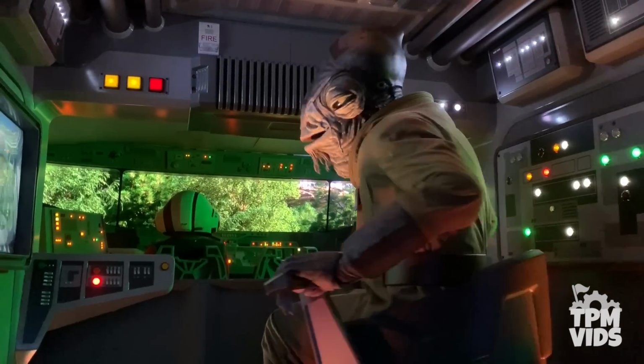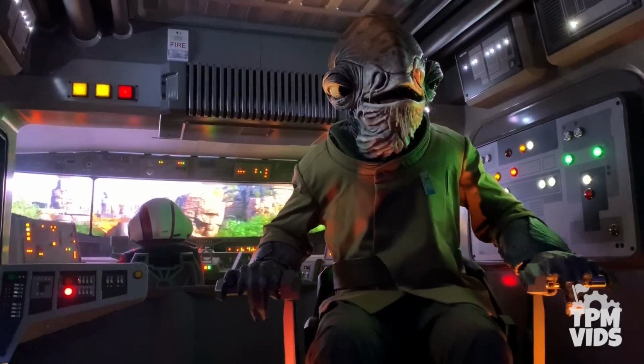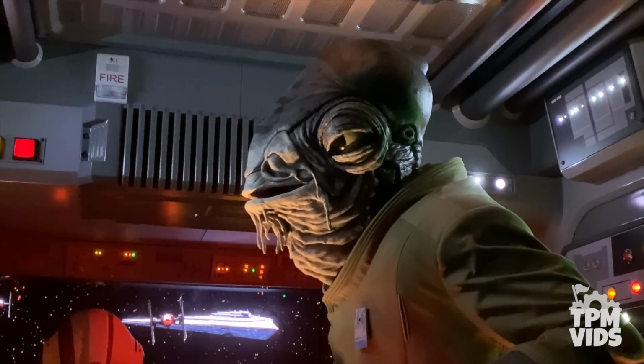If you grab a spot up front, you can get really close to this figure, where you see so many subtle movements from his eyes blinking to his nostrils flaring.